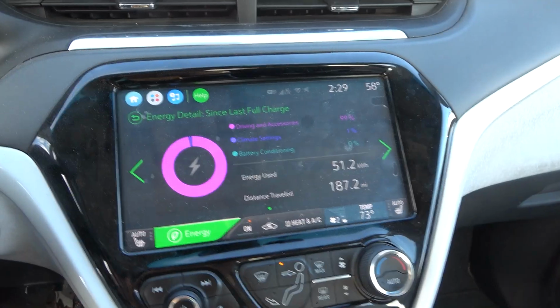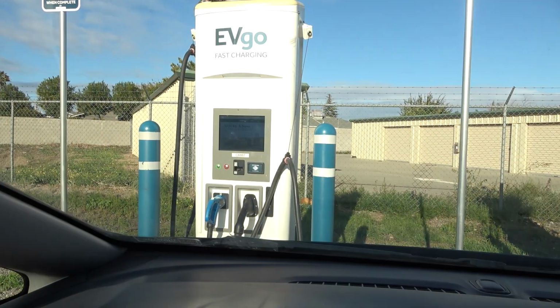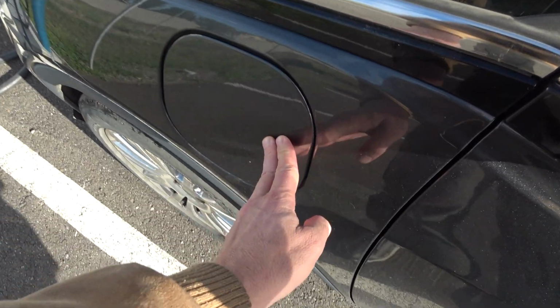Well, here's the moment of truth. We're going to plug into an EVgo charger and find out if my Plug and Charge was affected in any way. This is the first time I've had a chance to plug it into an EVgo charger since the battery swap. So let's just see if it works right away.